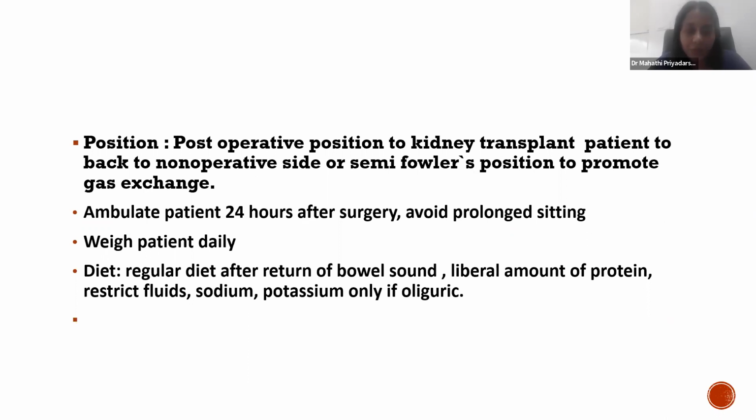And diet has to be monitored. Regular diet after return of the bowel sounds. Once the bowel has started functioning and the patient is passing flatus, we can give them a regular diet. The protein should be liberal. We should give a good amount of protein to the patient for early recovery. Fluids should be restricted as advised by the doctor.